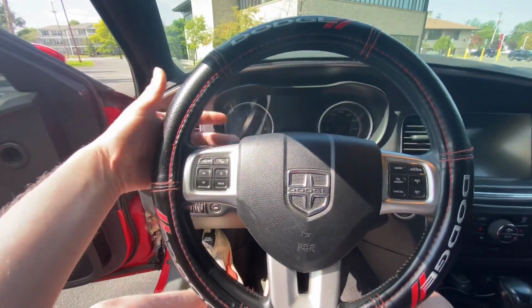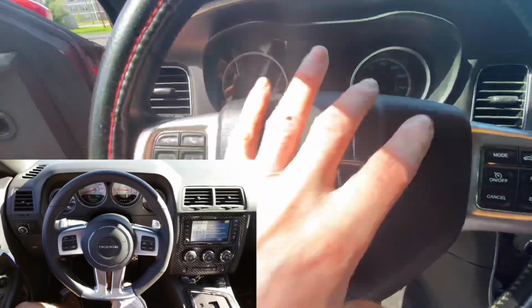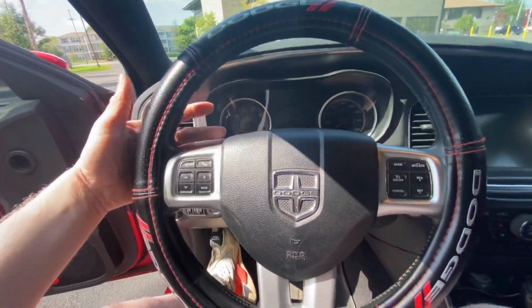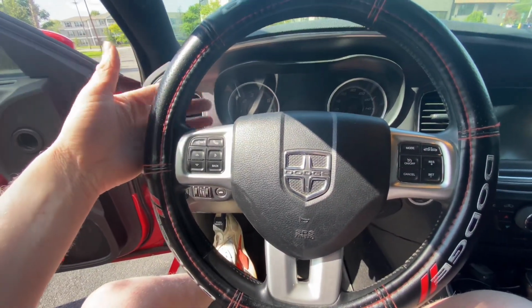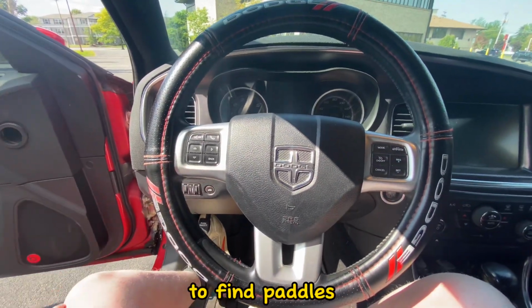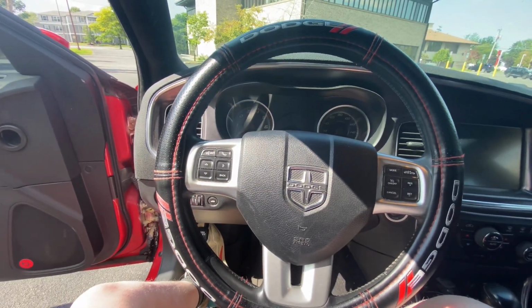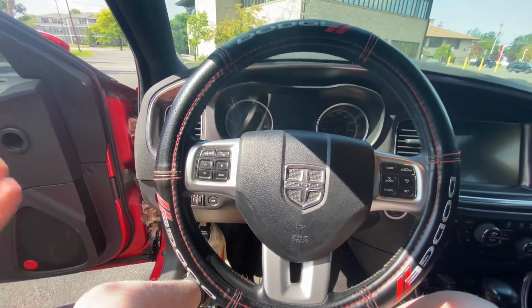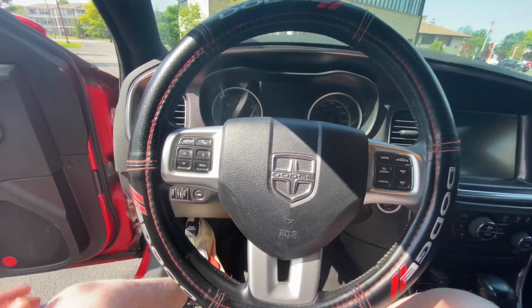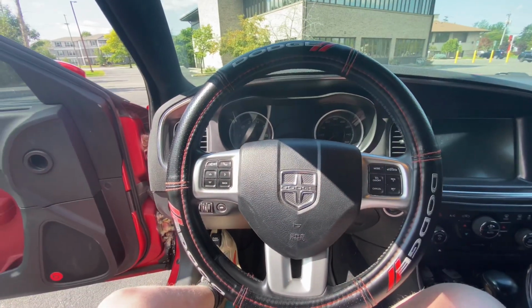So the steering wheel and the paddles, like if I had the SRT steering wheel, I would have enjoyed it more because it's like a circle airbag versus just this one where it looks kind of lame. And I just really wish I had paddles. I know I can add them, but it's really hard to find paddles at a good price. A lot of people try to sell a whole wheel for like $600, $700. So if I can find a parted out car with paddle shifters, I'm definitely going to install them. But the steering wheel needs to be upgraded for sure.